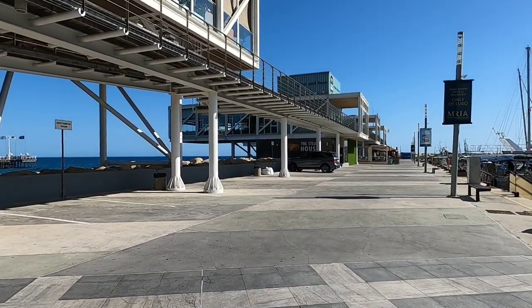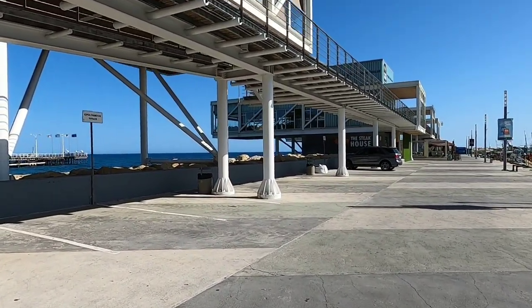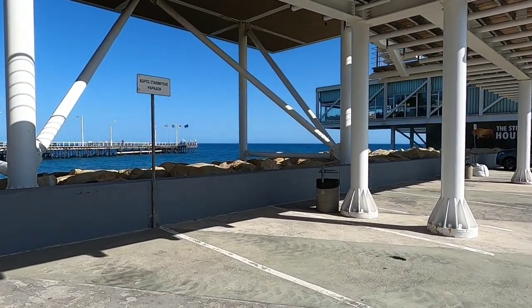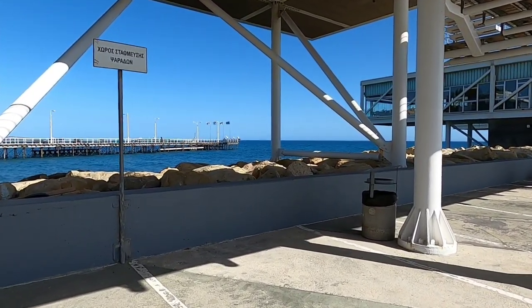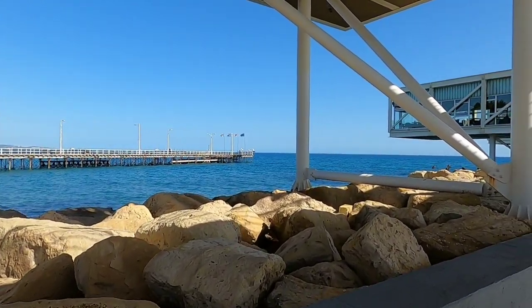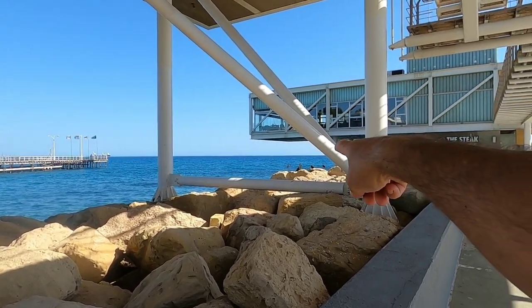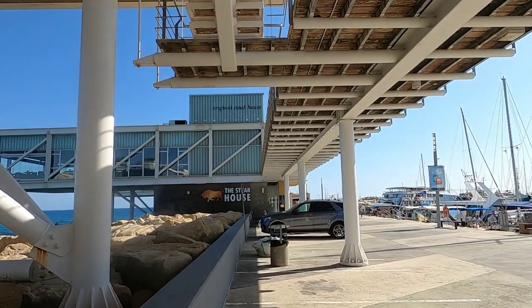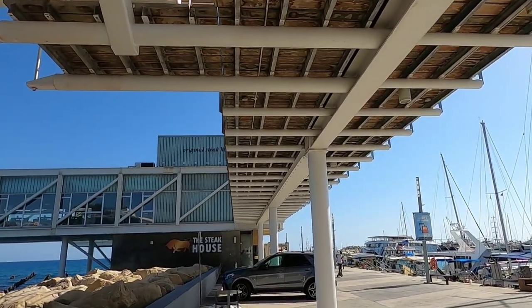Let's just go towards the sea and I could show you. Look, that's where we were, on that pier, straight ahead. And I mentioned the old supports here, probably an old pier, and the restaurants, and there's a restaurant, and the elevated boardwalk above me.